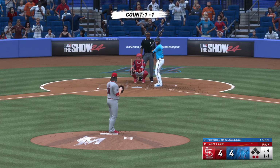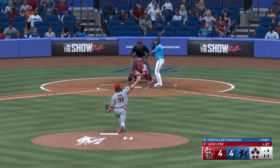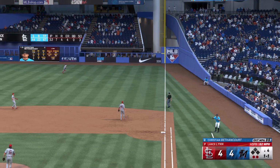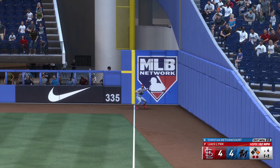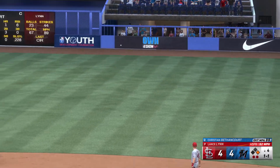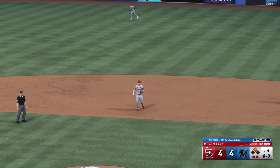Now the catcher up to hit, Christian Bethancourt. The wind of the pitch. Hammered down the line. Could be extra bases. Makes the turn and heads for second. In safely. It's a double and his second hit. A couple of hits in a row for him here.